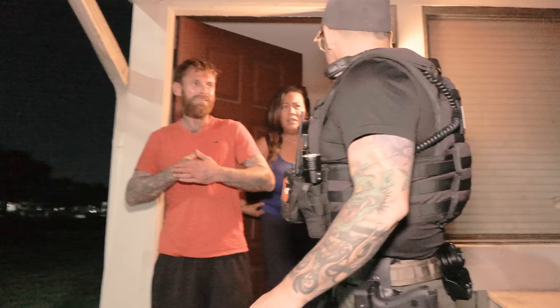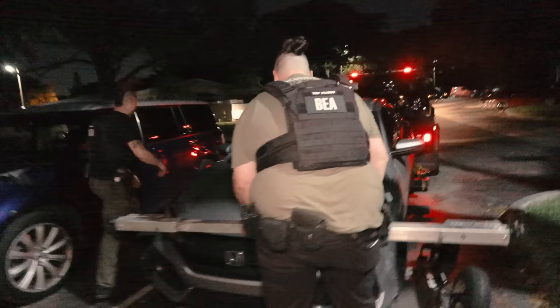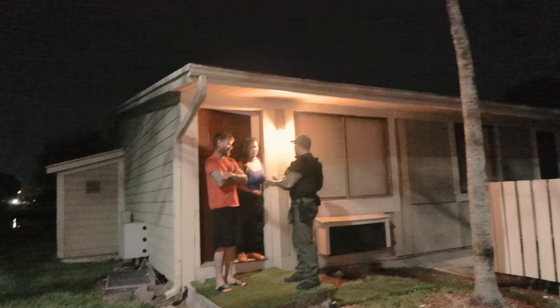What's going on here? We have a repo notice. I'll give it to you. This car was put up as collateral on his bond. There's outstanding money owed on his bond, and there's outstanding money owed on the recovery fees. The bondsman's reached out to you guys multiple times. You chose not to respond. The bondsman? Yeah, so guess what?